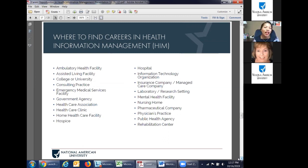So, where do you find these careers in health information management, you may ask? Well, again, there are so many diverse opportunities, so many different job titles. So there are also so many different places where health information management professionals are needed, such as ambulatory or outpatient health facilities, assisted living facilities, colleges or universities, because a lot of colleges and universities have health care on their campuses. So they need someone to manage the patient information of that student population. Consulting practice. Once you find your niche and what you really like to do, you may be able to consult or work for a consulting firm.